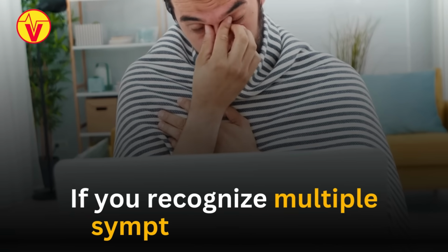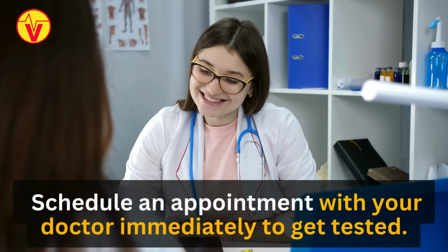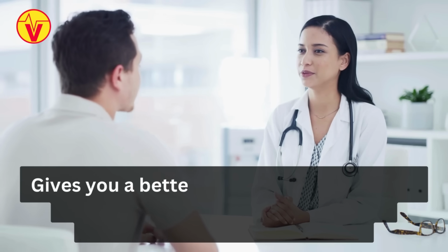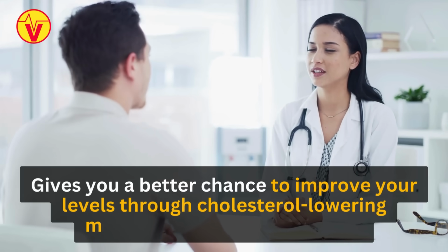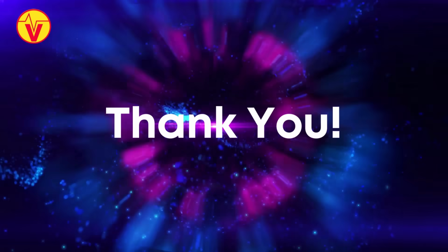If you recognize multiple symptoms on this list, schedule an appointment with your doctor immediately to get tested. Finding out early if your cholesterol is high gives you a better chance to improve your levels through cholesterol-lowering medication, diet, and exercise.